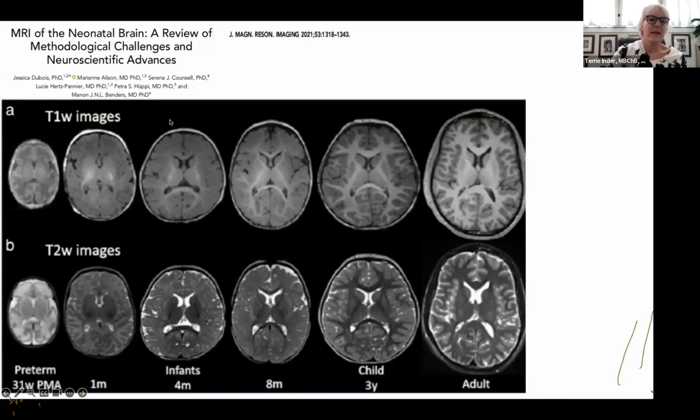Here is a beautiful review that I would recommend to you, looking at some of the methodological changes and some of the newer types of sequences that are available. But these things change dramatically with age. And so what I am teaching you predominantly is the healthy term-born brain. These images are taken at about a month of age. So now you can see that myelination, not just in the posterior limb, but coming back in the optic radiation as well. But you can see how much myelination changes in the first year of life.